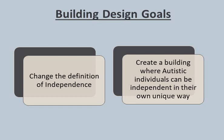The goal of this design is to change the definition of independence. I want to create a building where autistic adults can be independent in their own unique way.